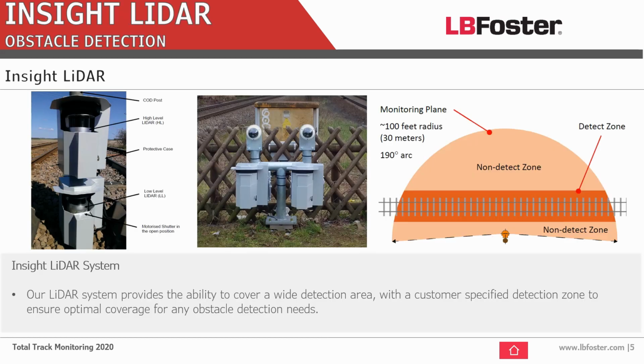Our first product line revolves around our Insight LIDAR. It's got a 100-foot radius and it does 190 degrees of viewing angle. It refreshes at 20 Hz, so it's a very accurate system.